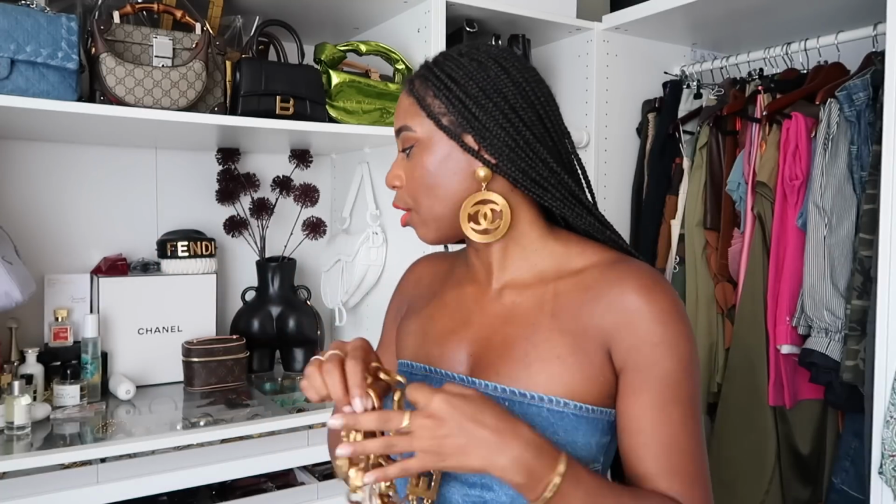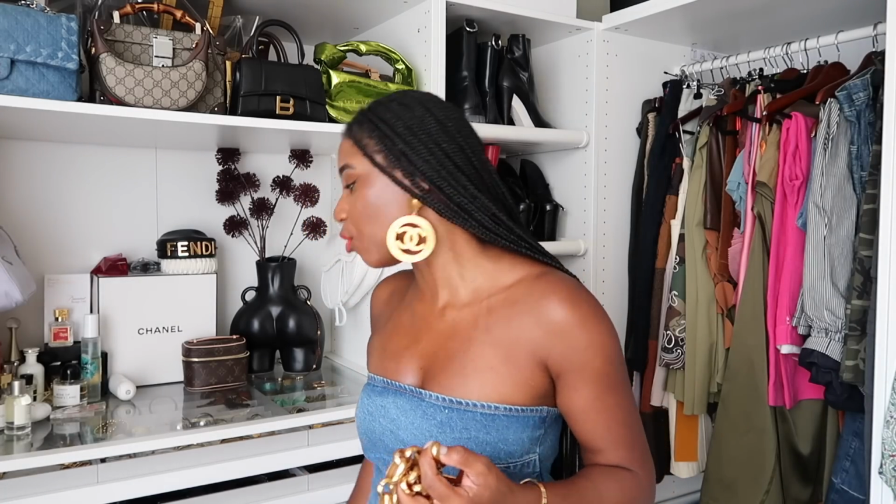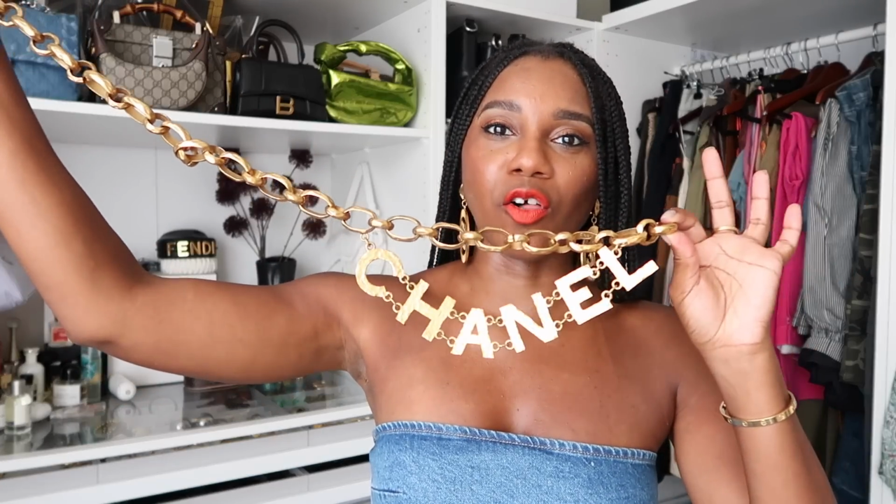You can also wear it as a necklace in addition to wearing it as a belt, and sometimes I like to even double it up with my Chanel bum bag, which I don't know where it is. But yeah, this is another item in my wardrobe that I love for the fall and winter seasons. So as you can see, for me, when it comes to Chanel pieces, I'm much more of a fan of their vintage pieces, just because I feel like they are made very, very well. I don't think I have any Chanel ready to wear.